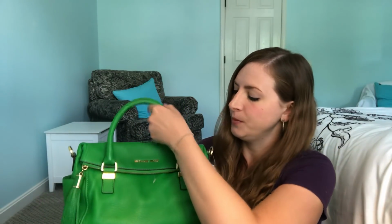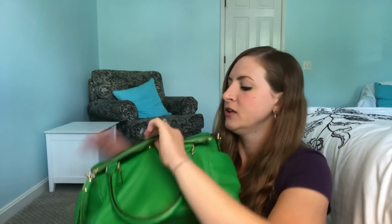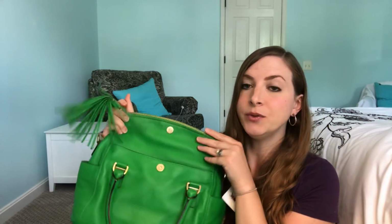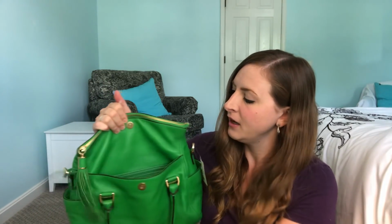So let me show you how this opens up. You lay the handles down. You have this zipped area that flaps over, which is actually also held down by a snap, so it's extra secure. So you unsnap this. You have this part that stands up, and then you have this hidden pocket. And let me show you what's in the hidden pocket. It is a wallet organizer.